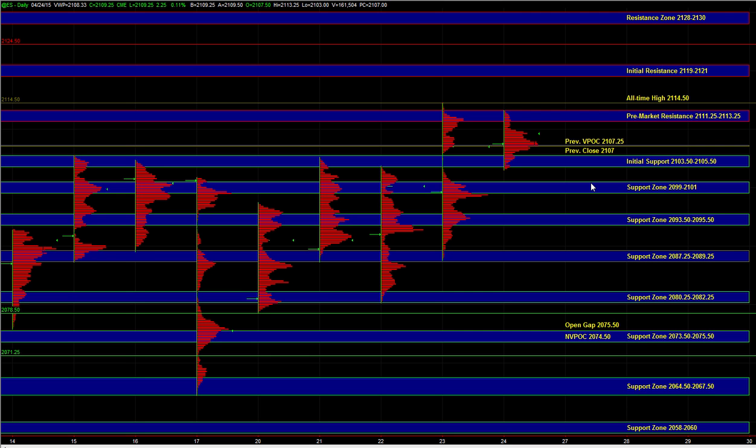But the expectation is that the buyers actually hold the market above 99 to 2101. That's essentially the start of yesterday's upside breakout. 03 half to 05 half is the actual top of the balance area that we broke out from. So, ideally we hold above those two zones and consolidate and then make a new all-time high and then start balancing within a range and establishing value at higher prices.